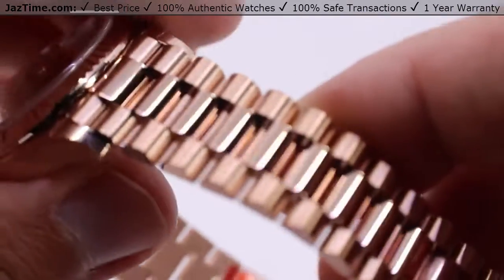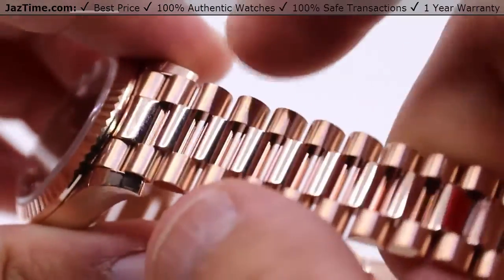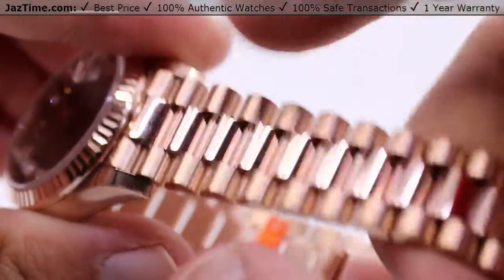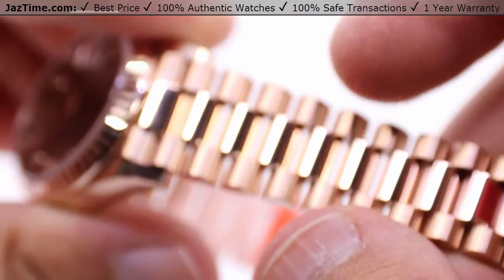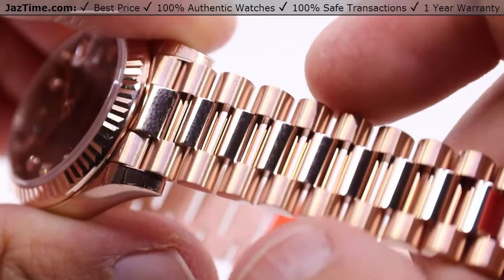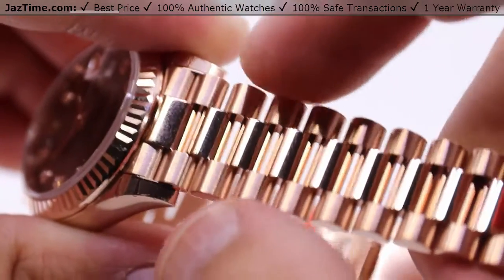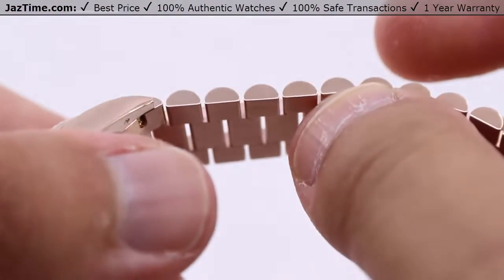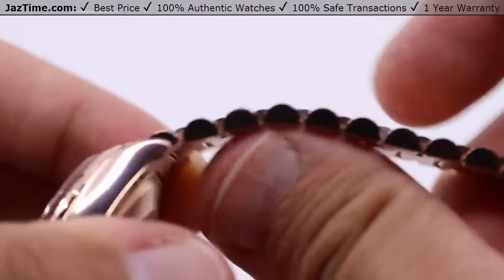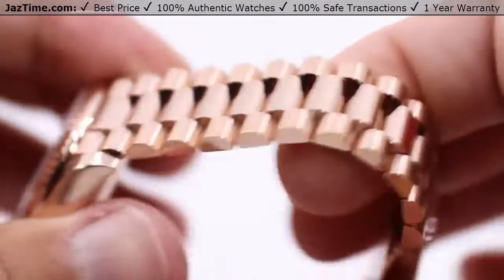All right, so this President bracelet basically combines the best of both worlds when it comes to the Rolex bracelets. You have the strength and durability of the Oyster bracelet because you have the 3-piece link across. You don't have so many tiny links. You have the sturdiness of 3 big links. And also you have the semicircular and very, very nicely formed underside of these links, very much like the Jubilee bracelet. So you have the additional breathability as well.